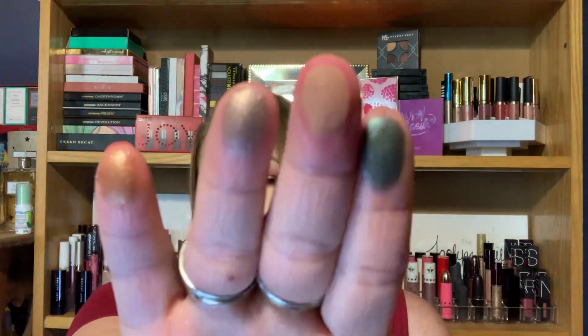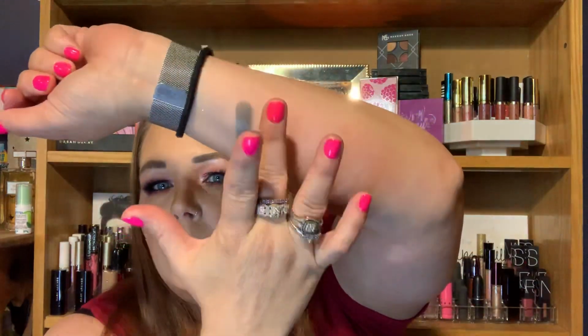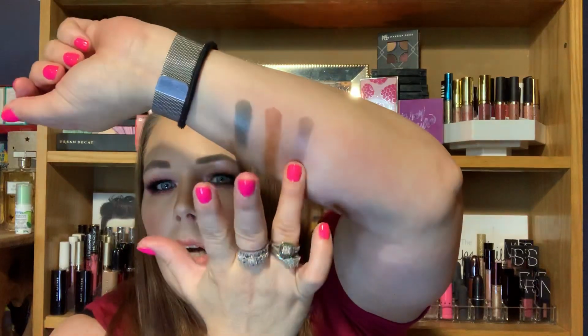I'll just do a couple swatches for you on this. The mattes are amazing. They perform fantastic. The shimmers, again, fantastic. I just can't say enough about it. The fallout is very limited on this. There is not a whole lot. I mean, it's Too Faced quality for sure.